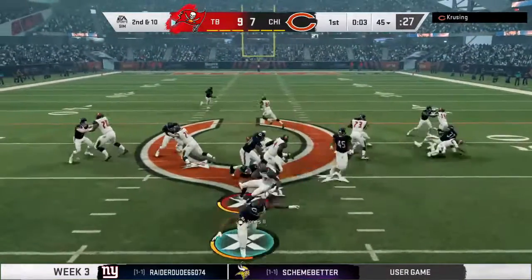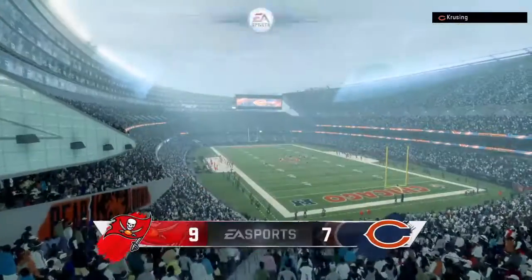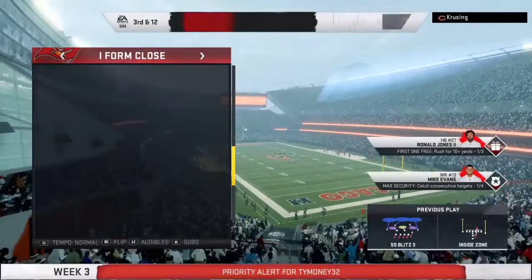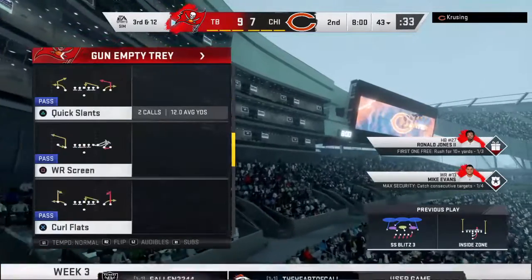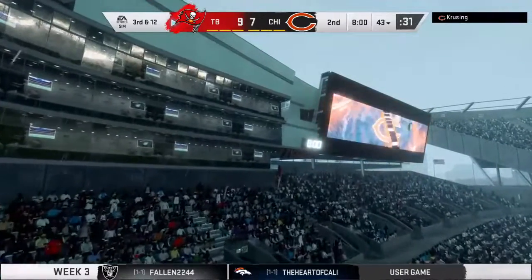On second down, it's Jones. And he is going to be stopped cold behind the line of scrimmage. It's a loss of 2, now third down. Anytime you call an inside running play, you just know there should be a lot of congestion there. You're counting on your offensive line to take control of the line of scrimmage. That didn't happen in this case, and that play got bottled up.